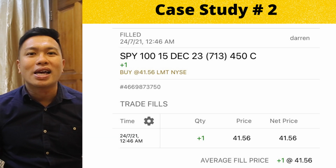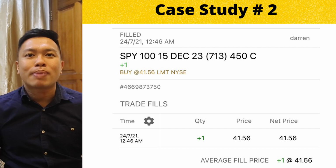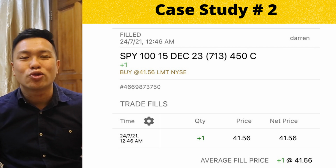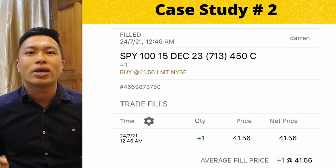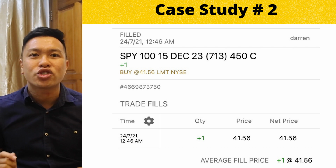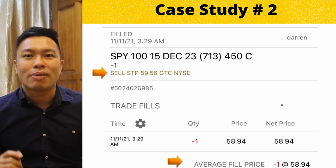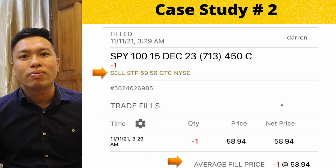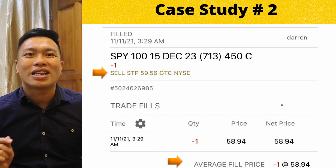On the 24th of July, I purchased another SPY leap of a strike of $450 that expires on the 15th of December 2023 for $41.56. As SPY started going up, I placed a stop loss to ensure the trade became risk-free. If you notice, I got stopped out on the 11th of November, and even though I placed a stop at $59.56, I got filled at $58.94.